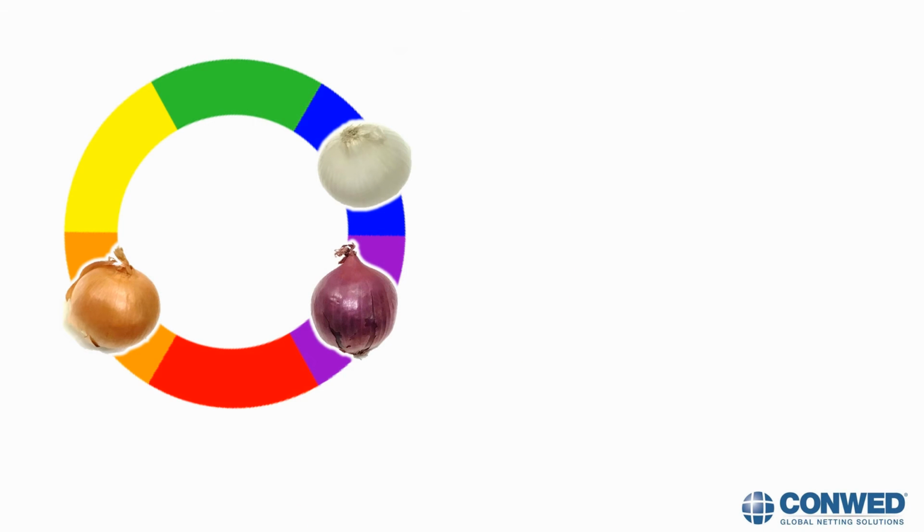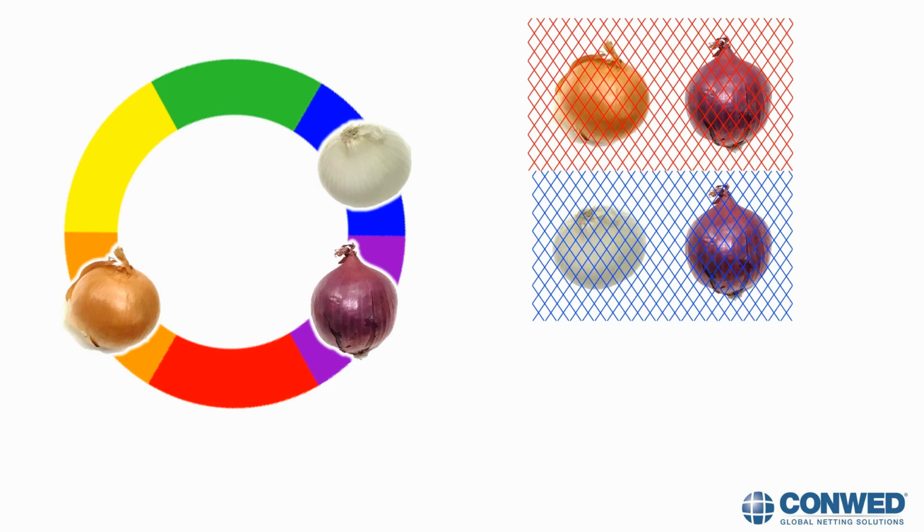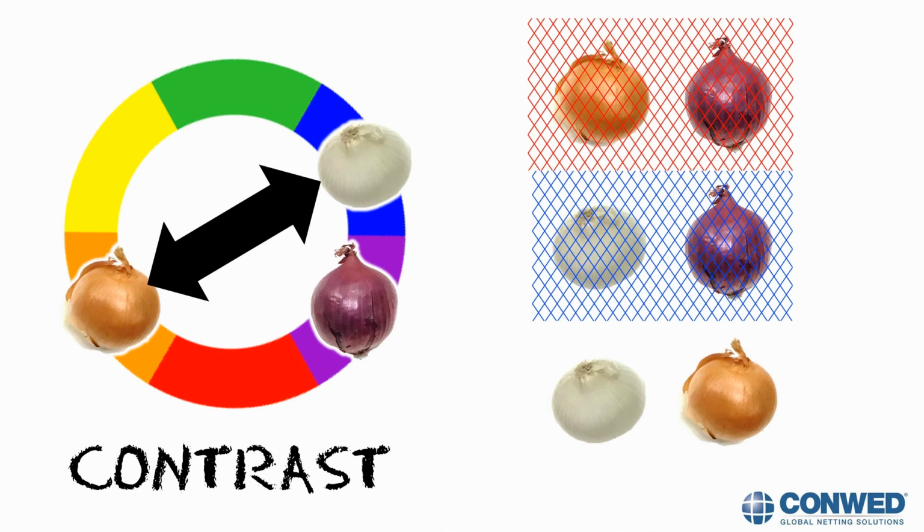Lastly, let's say that we're attempting to pack multiple colors of product together. We could easily pack the yellow and red onions in a complementary red mesh, or the white and red onions in a complementary blue. With white and yellow, however, because they're on opposite sides of the color wheel, there is no single color of mesh that would have a beneficial effect for both. In this scenario, our mesh selection becomes one of contrast.